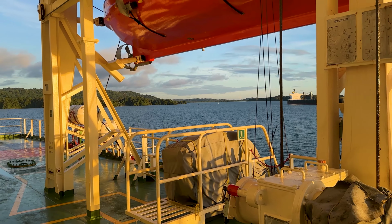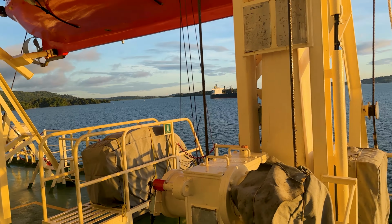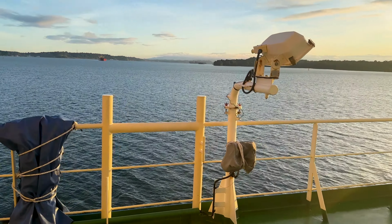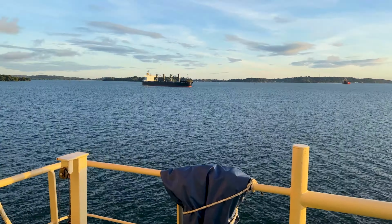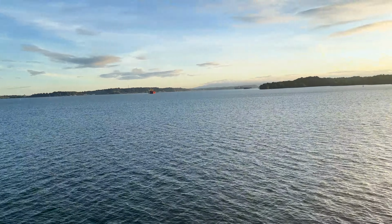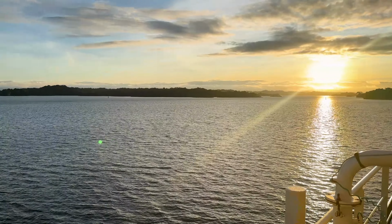We have actually just came through the first set of locks, exiting the Gulf of Mexico, and now we are inside Panama in the river, and this is one of the lakes, Lake Gatun, I think it's named. It's a beautiful day here in Panama.